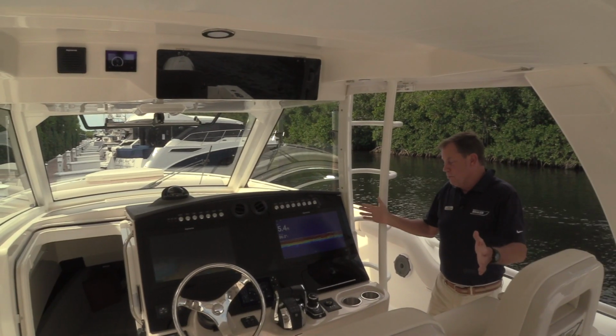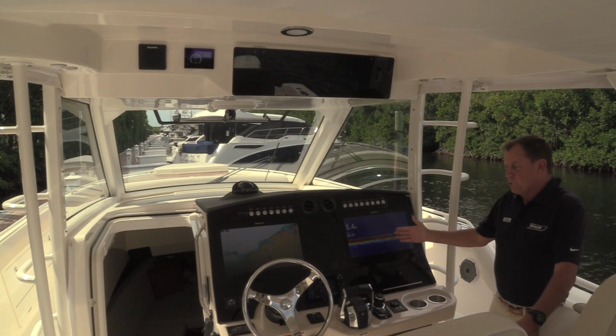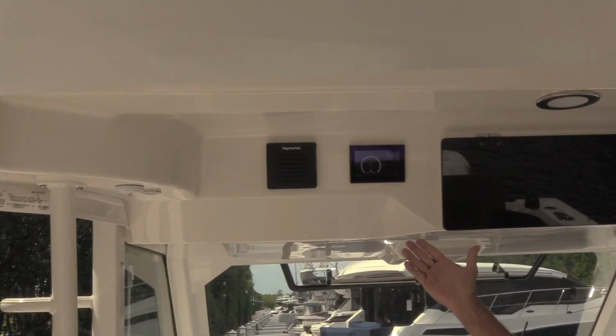Here we are on the Helm. As you can see, it's a joystick-controlled vessel. Axiom Pro electronics, which are absolutely amazing, and Seakeeper gyro stabilization.